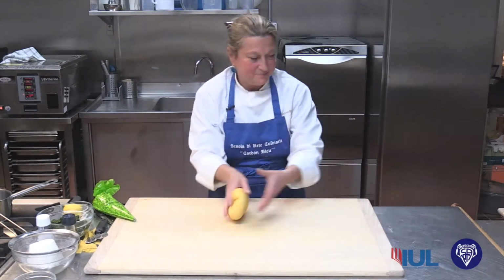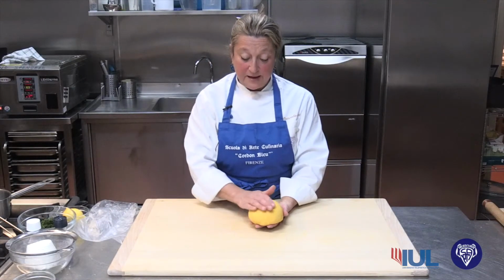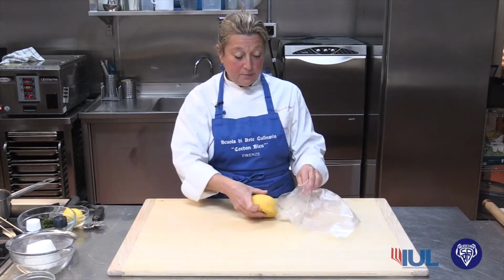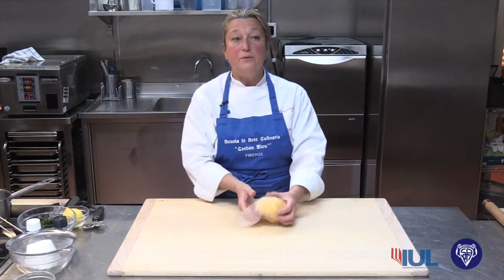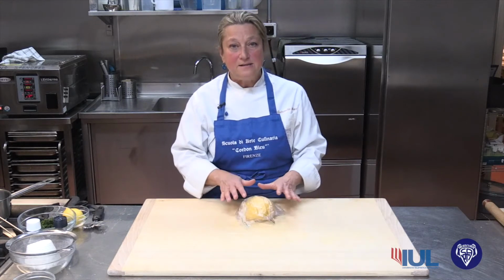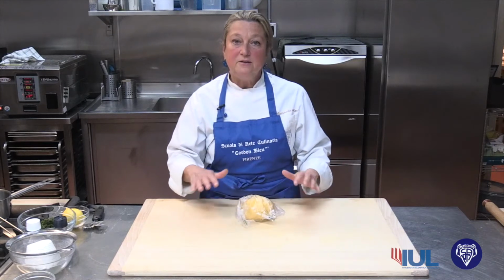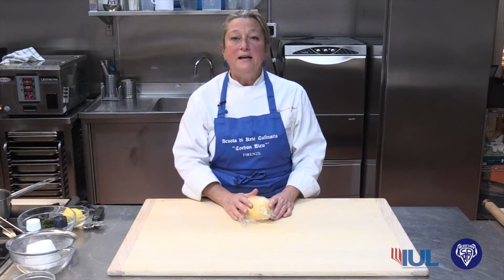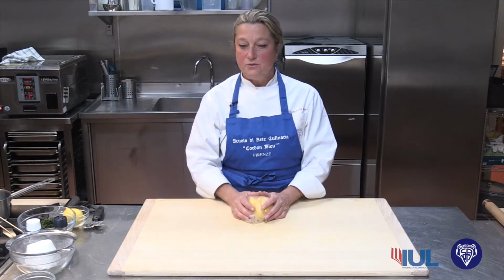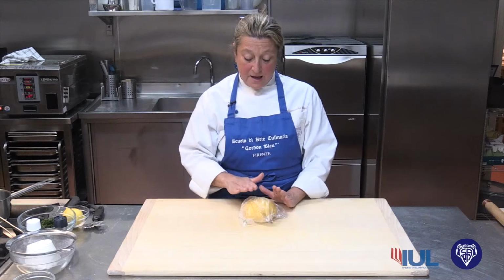Little by little. So when we get the right texture, very, very smooth and velvety, we let it rest for about half an hour, and we put it in plastic or just cover with a bowl on top. This resting time is important to relax your gluten, what you have developed, and to make the rolling out easier.